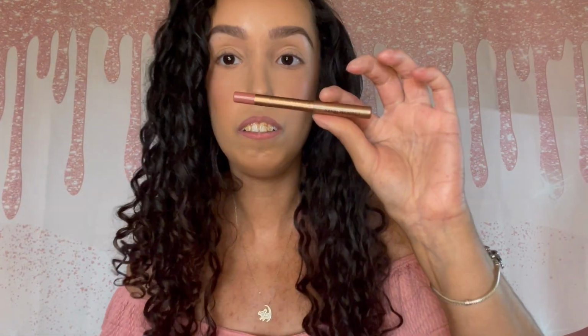Okay, so moving on. I also have my lips lined with the Charlotte Tilbury Pillow Talk lip liner. And let's jump into the palette. I haven't played with this palette in quite a bit. I must say, I'm excited.